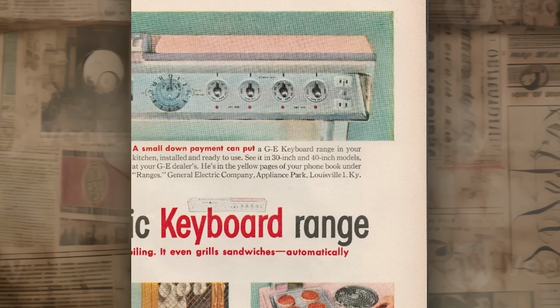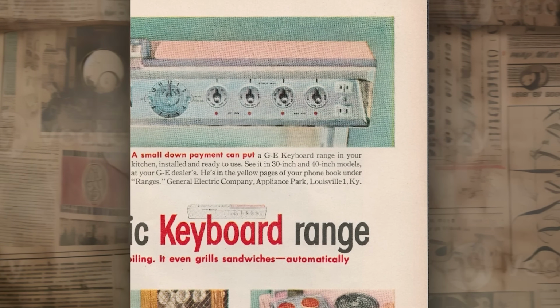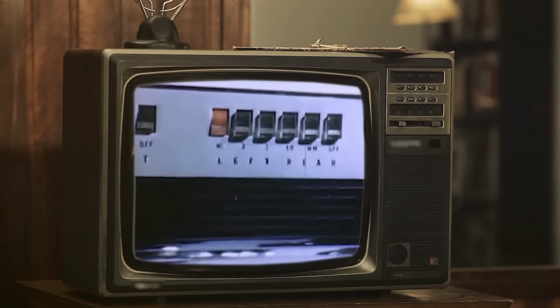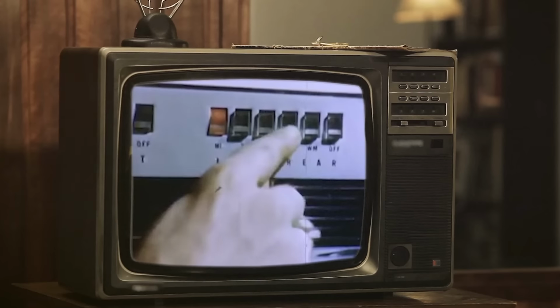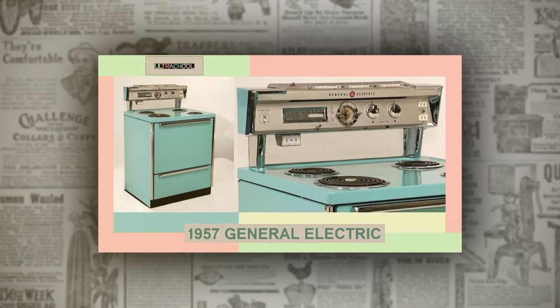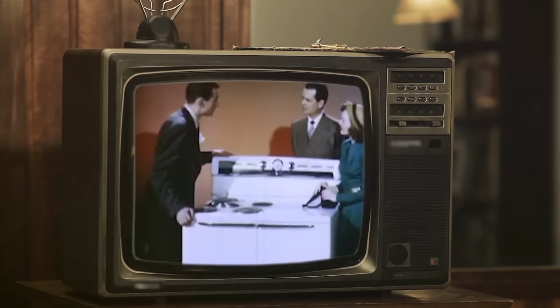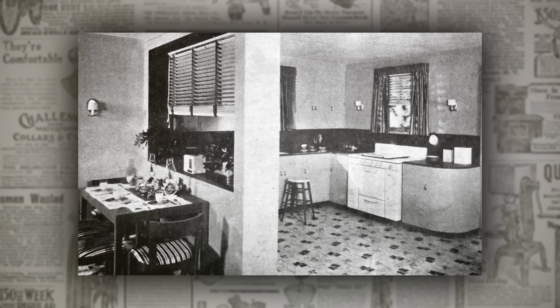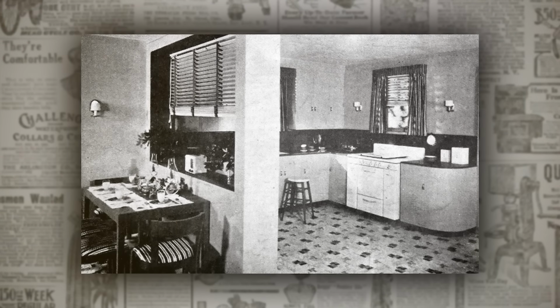Push-button stoves were a modern marvel when they first appeared in the 1950s. These stoves featured buttons that you could press to control the burners and oven. This was a big change from the old-fashioned knobs and dials. Push-button stoves promised a cleaner and more streamlined kitchen look. They were often seen in futuristic kitchen designs of the mid-20th century.